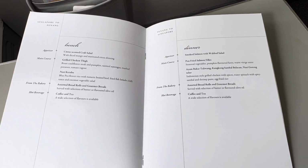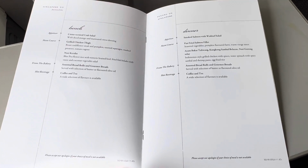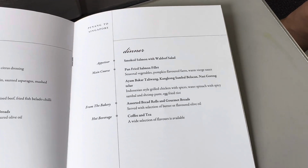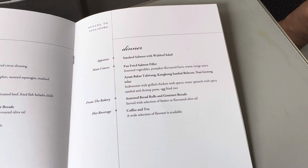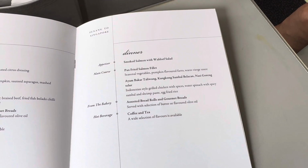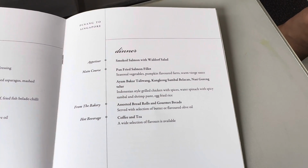It isn't a large menu since it's only a short flight, so you can see what I got a little later on. Nonetheless, I do think that this is quite a good selection, even for such a shorter flight. So I would say that Singapore Airlines standard is quite high. Feel free to pause if you want to.